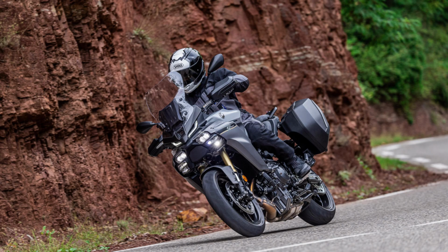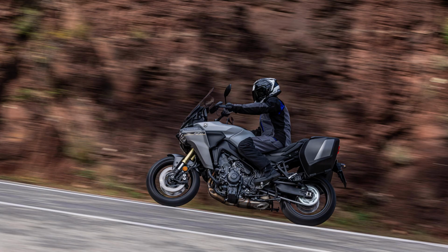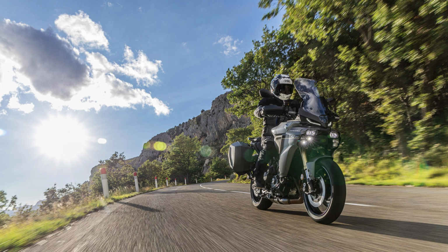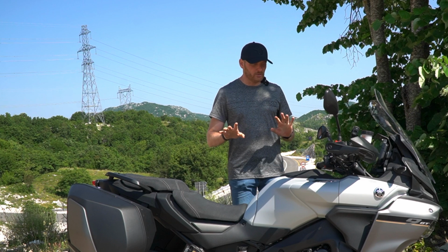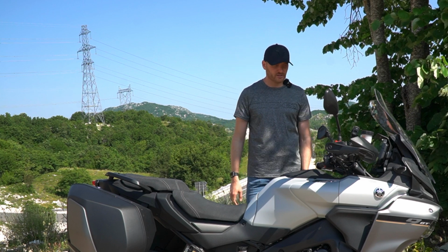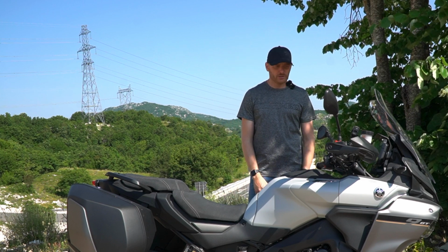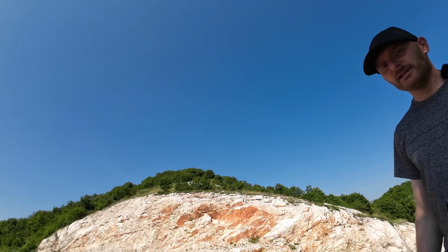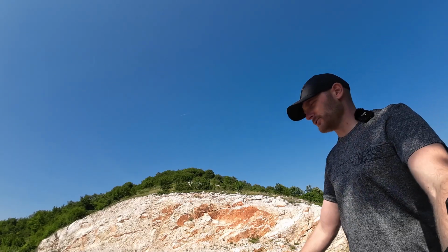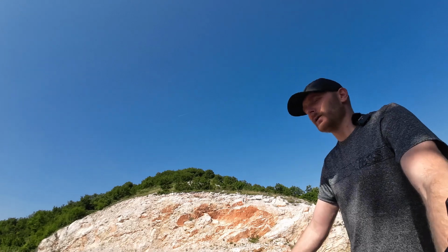Most people will get Tracer 9 GT manual because it is the best value. It is what people know in terms of the gearbox. It has all the features which you need for long distance trips, and also it's just a great bike for the money you pay. Again, it's just great value.